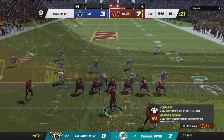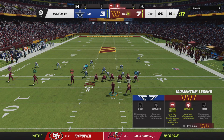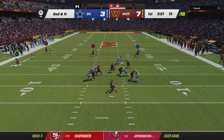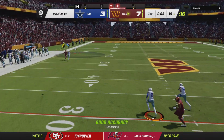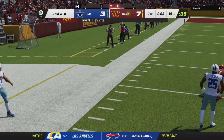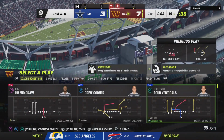This time they want to string together a nice drive and help themselves out. After the loss to start out, here's 2nd and 11. They'll set up a throw. Slings this deep from McLaurin. And that will be incomplete. Tried to dial up the long one way out there, but it'll be 3rd down.